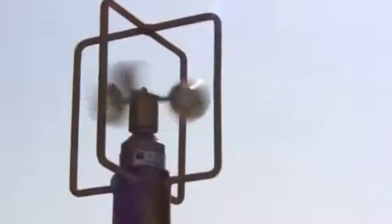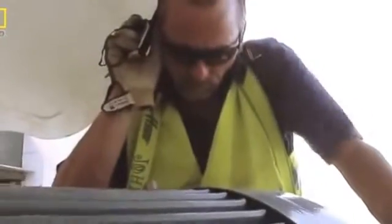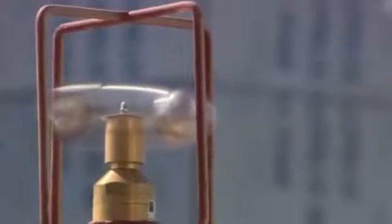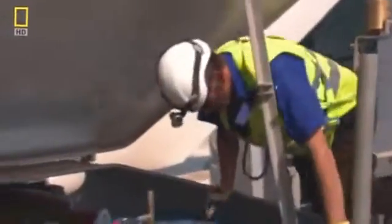But once again, wind conditions must be perfect. If the wind's too low, the turbine will not spin. But if it's too high, testing could be dangerous. The wind speed is around 8-9 meters per second right now. It's okay for testing. Finally, the lowest turbine is ready to spin.